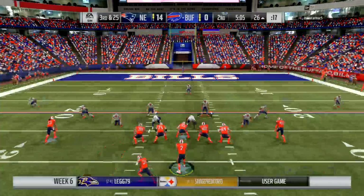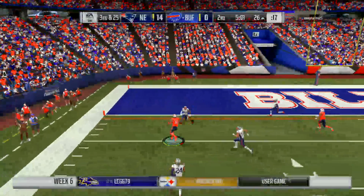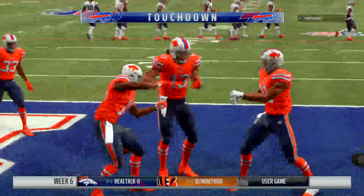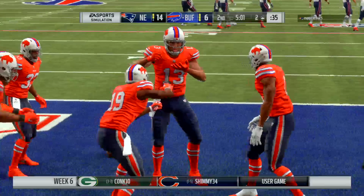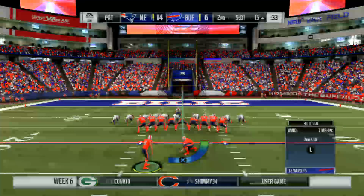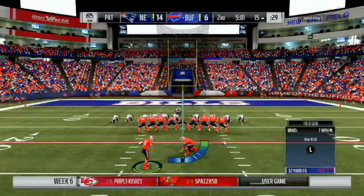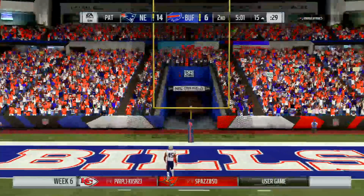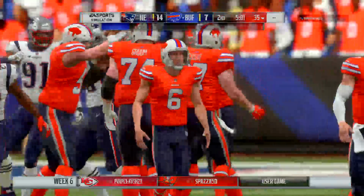3rd and long. So the shotgun snap to Allen. That is caught inside the 5, and he is into the end zone for a Buffalo touchdown. Kelvin Benjamin, his first touchdown on the year. And the Bills have cut it to within a score. Sturgis adds the PAT, and that'll make our score 14-7.